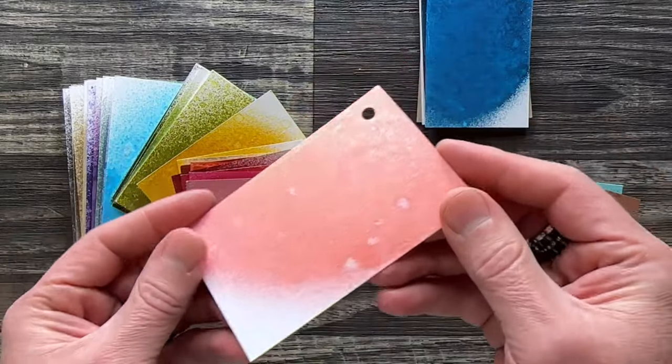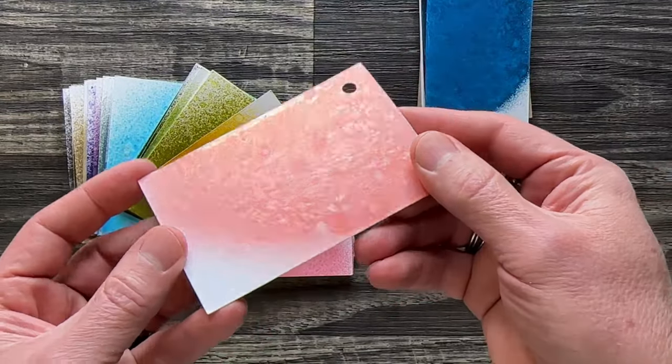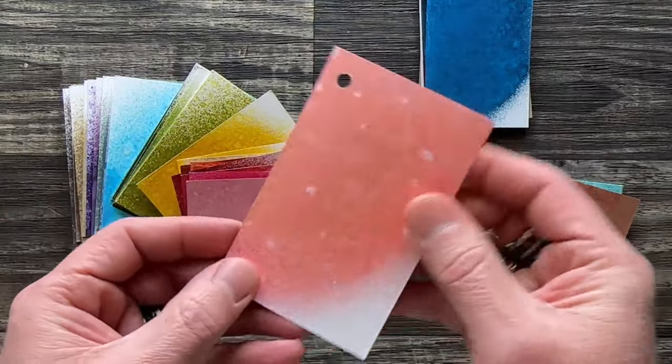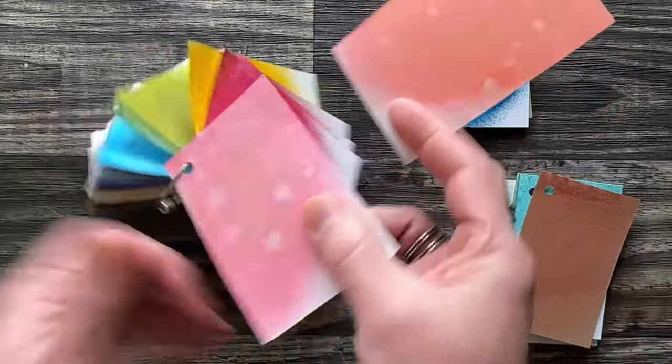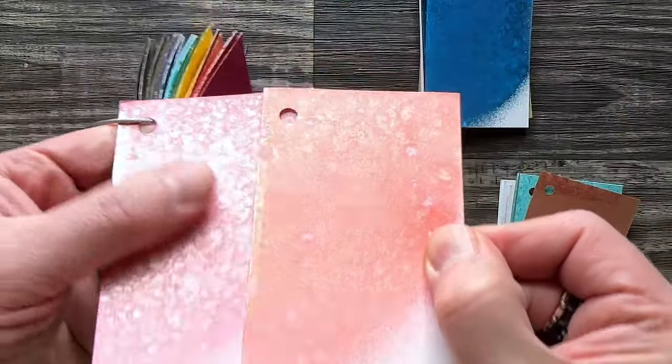So this one is called Sugary Gumdrop. If you look at the color, it's certainly inspired by saltwater taffy. It is that kind of peachy, corally pink, beautiful, completely different than Winterberry. So when you see them side by side.